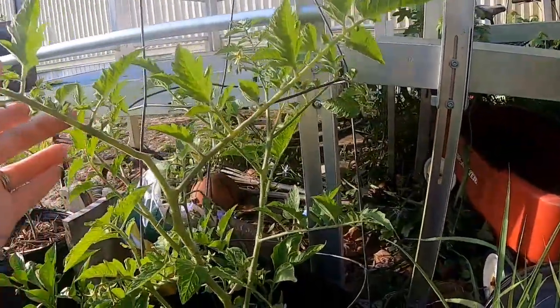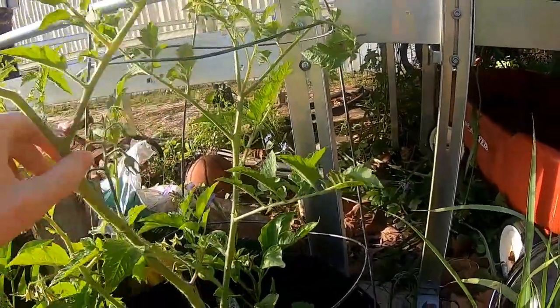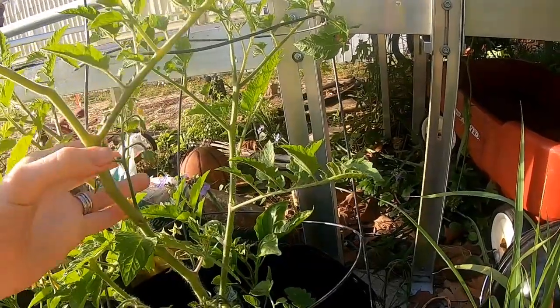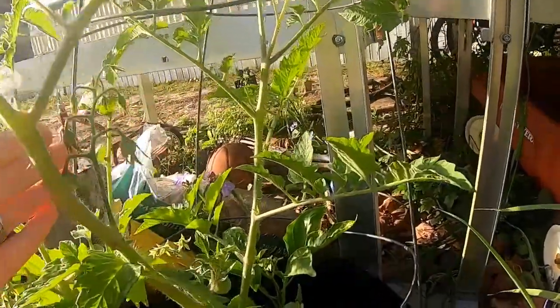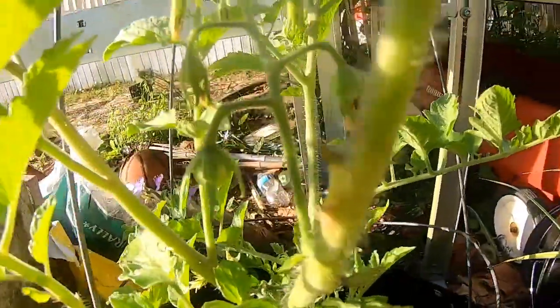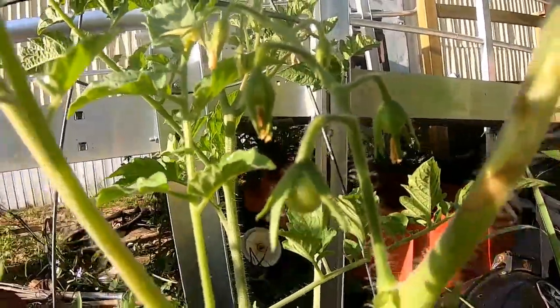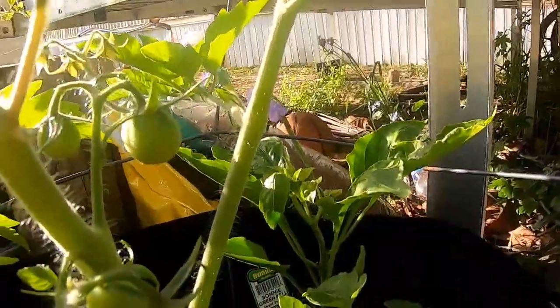This is a tomato plant. This is one of the first tomato plants I planted from seed, actually, which most of mine are not from seed this year, but I planted this one from seed. And it has a lot of little tomatoes on it. Let me show you a couple here if it'll let me with the lighting. There's some tomatoes there, and then down here some bigger tomatoes.